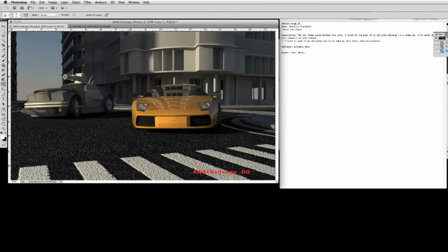I'm just providing you with some feedback for your image submitted to the AWA competition. And I'm going to point out some of the things I really like about here and a few things that you can do to improve as you continue working on your CG scenes.